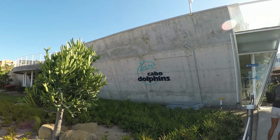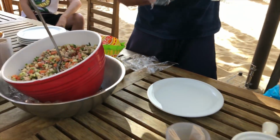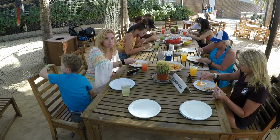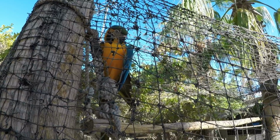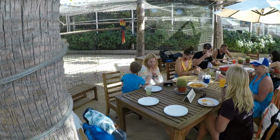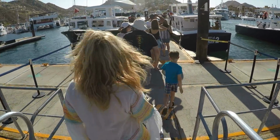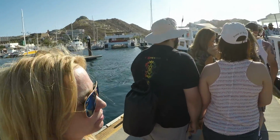At the end of the Aqua Trio Adventure, you come back into the Dolphin area and they have snacks set up for us. So he said something about ceviche and margaritas. No tenderloin. No tenderloin. We like that.